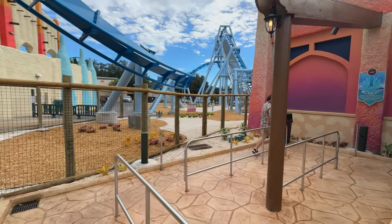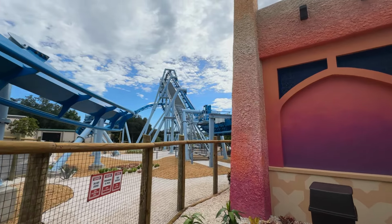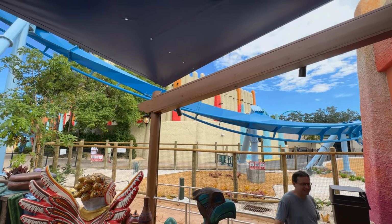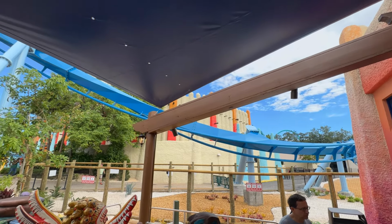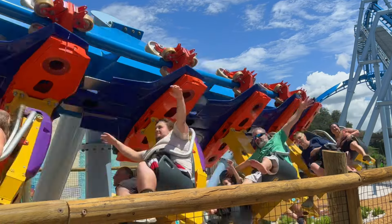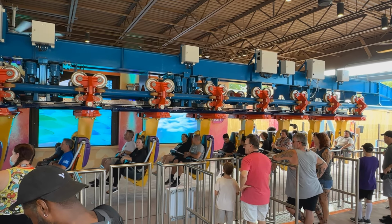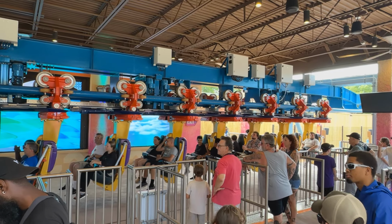Not a ton of theming. I wouldn't expect much for just a family coaster like this, but the ride looks great. That blue pops. And there is only one train, so expect long waits on busy days. On the restraint, that's new for a B&M. Suspended, inverted, which should hopefully make load times a lot quicker once this thing gets rolling.